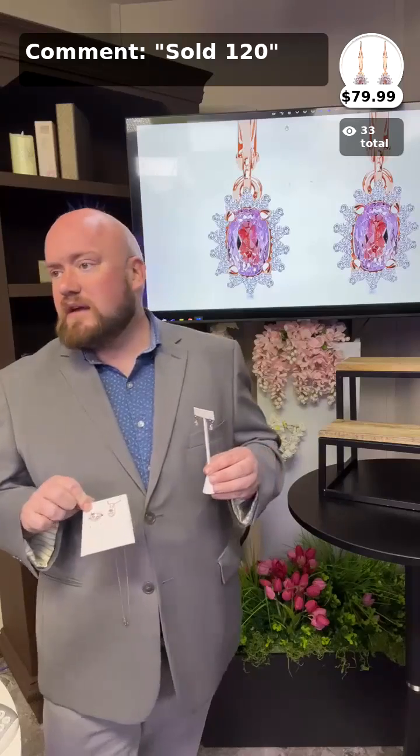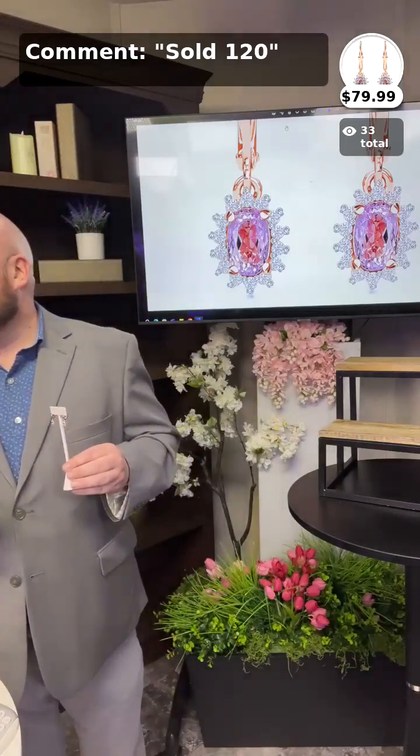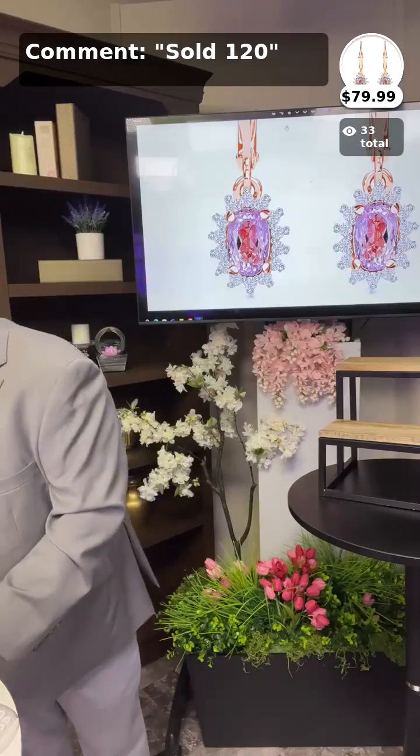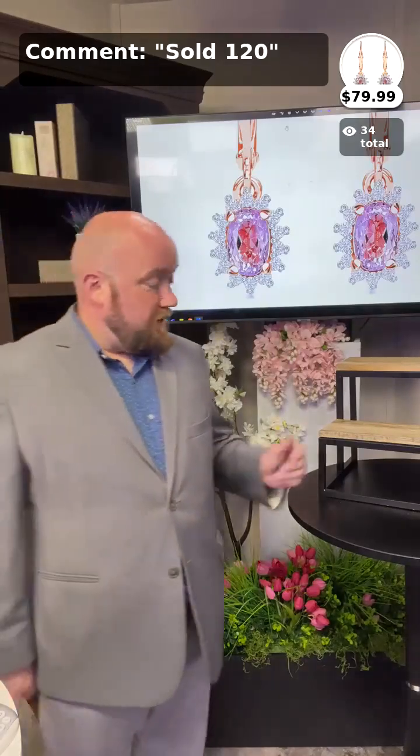And they're going to be the same, though the metals may vary. I'm not sure we would put a Malgache into a vermeil rose gold overlay. Maybe we did. But that's for you to decide.